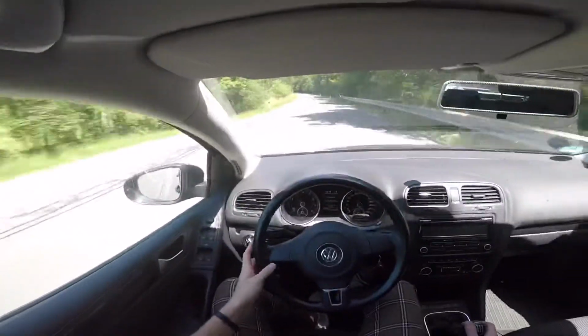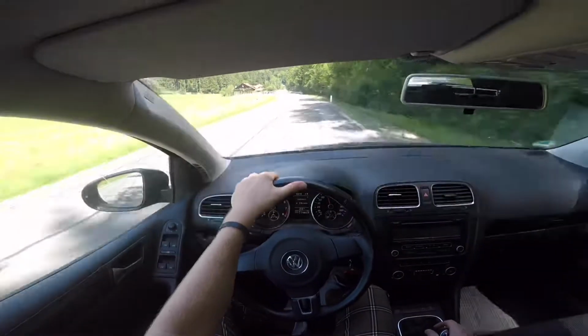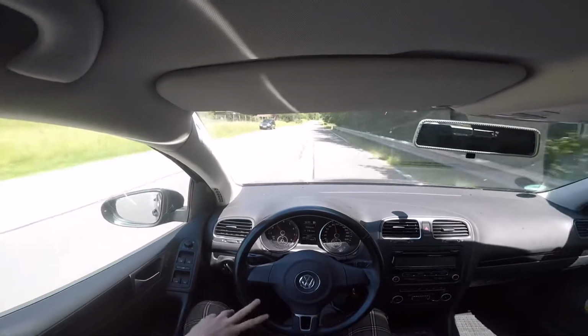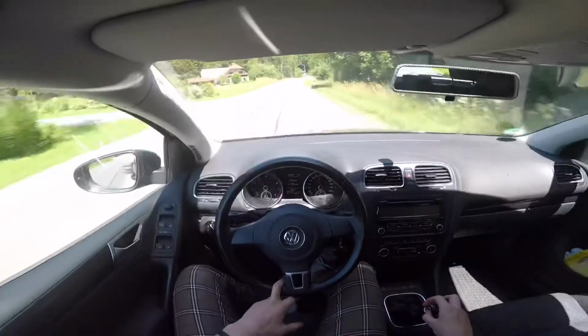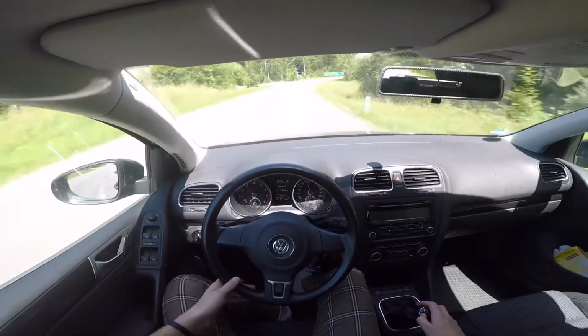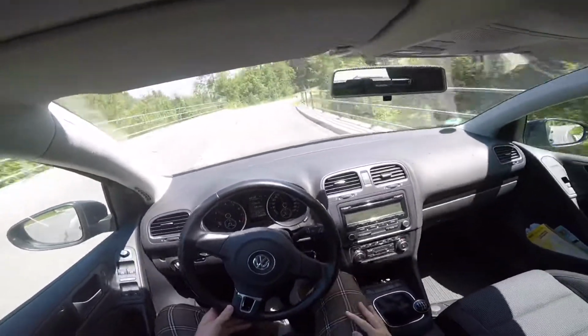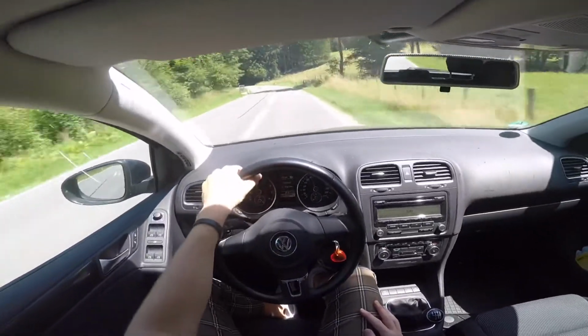Guys, I'm telling you, you do not need a fast car to have fun. This is a three-cylinder car. Has under 200 horsepower, and it's a little hatchback. But when you find some nice roads, I swear, you can have fun with any car. And that's what we just did there, so yeah.